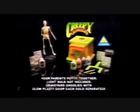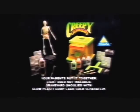Creepy Crawlers Workshop. Your parents put it together. Light bulb not included. Graveyard Ghoulies mold pack and glow goop each sold separately.